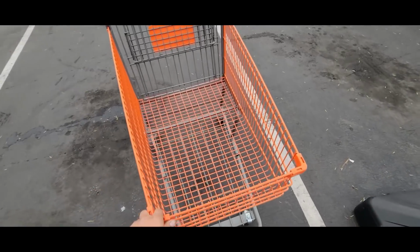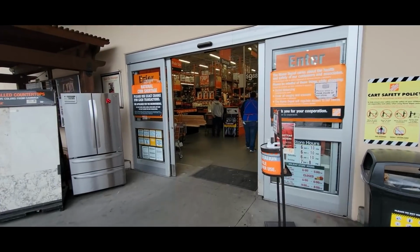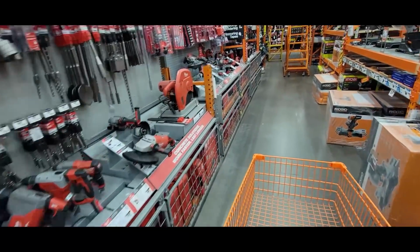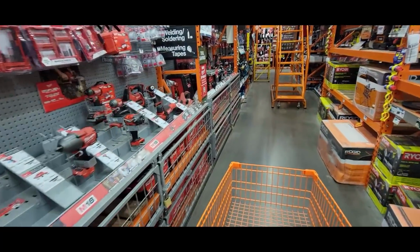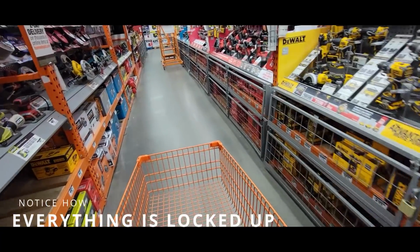Now, as tempting as it might be to put on a dark hoodie, sunglasses, a hat, and a mask to cover up your face, try to avoid that at all costs. And then next you grab a shopping cart that someone left out here in the middle of nowhere, just to be nice. Jeez.